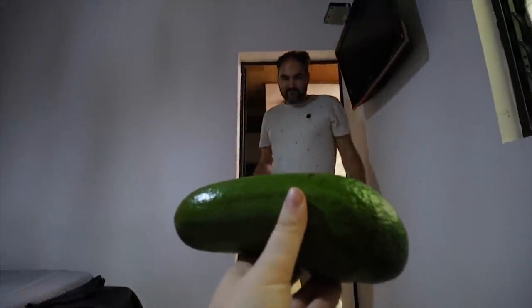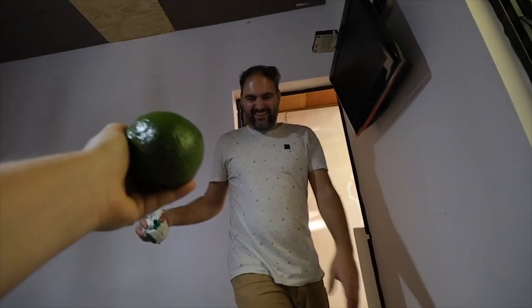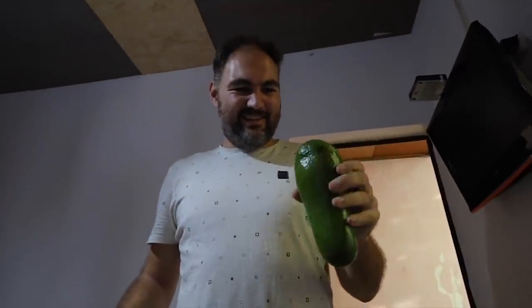This is an avocado from the tree. They just brought it to me. It's massive. Here you go. This is huge. I know. It's not ripe yet, I think.